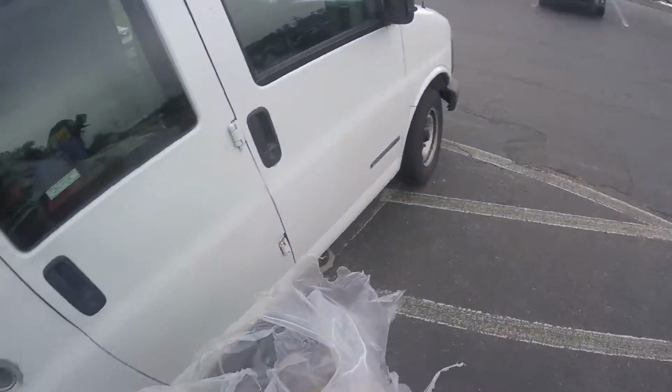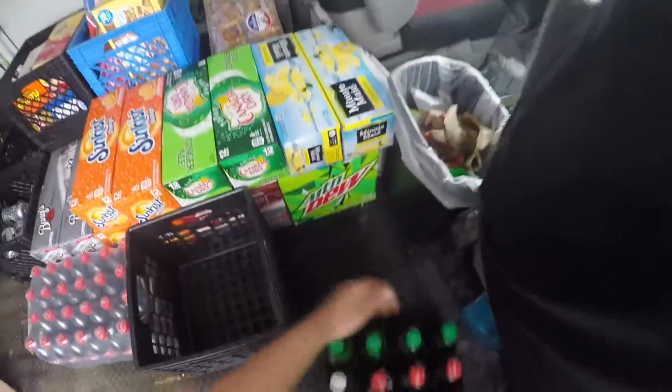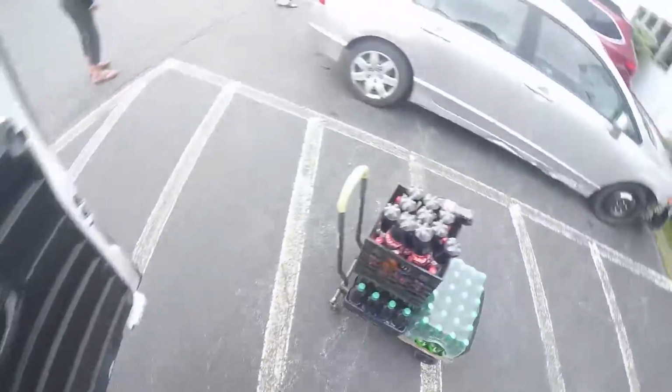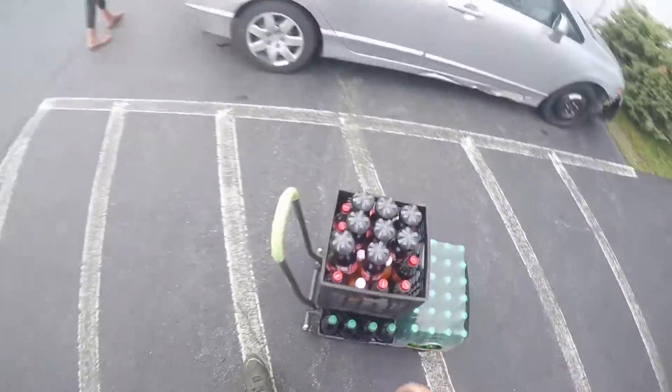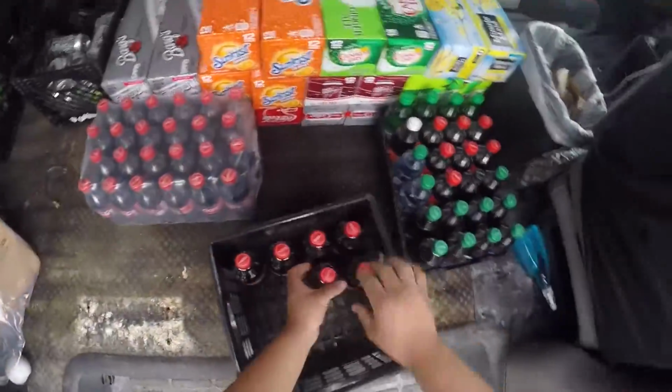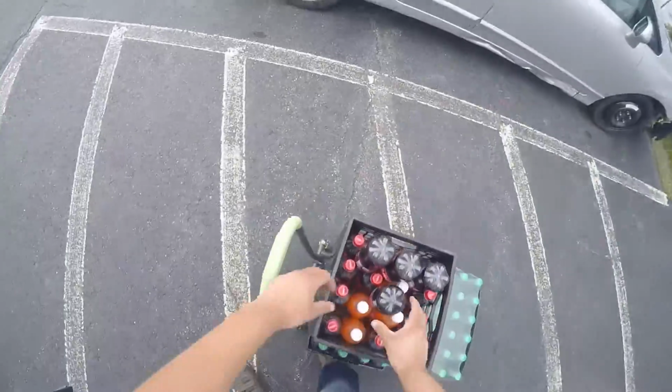I did not realize the bumper of that car was completely destroyed. Just going to toss that right there. Put these back in line. There's a free crate. Look at that. Free crate. Bam. Problem solved. We'll put our bottles in there. This won't be a full crate like the other one, but who cares?